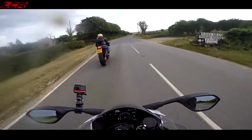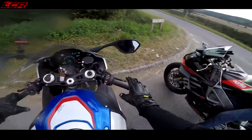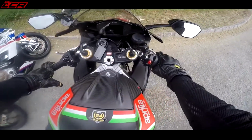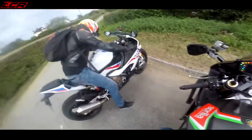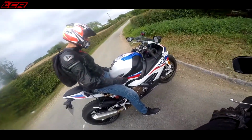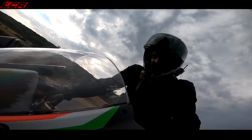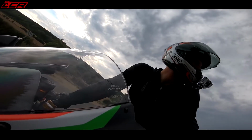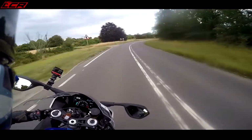Pull over up here and then let's have a swap back the other way on the same bits of road. I'm itching to try that. Let's have a go on this. Oh, it feels wider. It feels wider. The BMW's skinny, isn't it? It feels bigger here. Doesn't it sound nice? Oh, it's got a nice little pop.